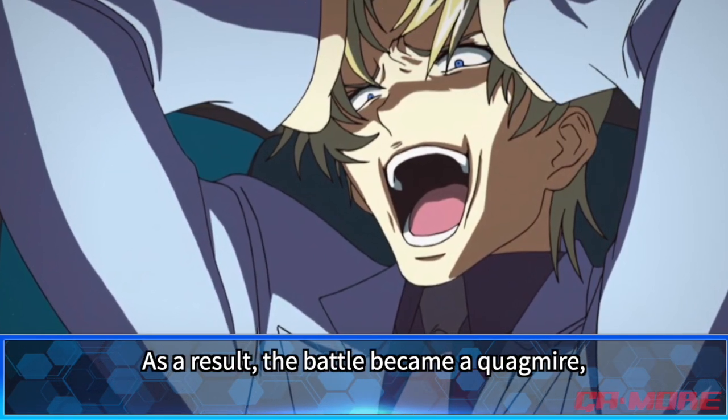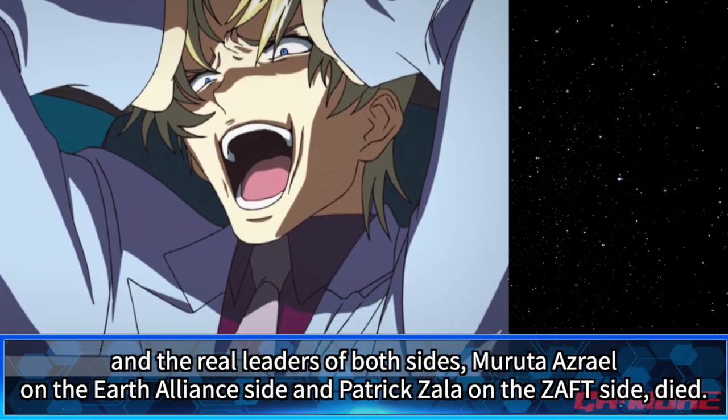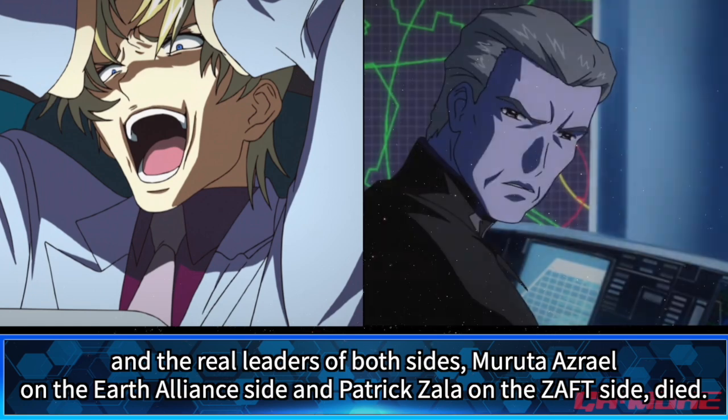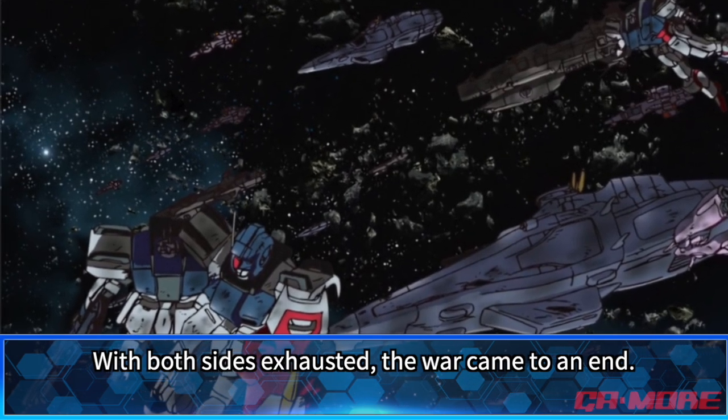As a result, the battle became a quagmire, and the real leaders of both sides, Maruta Azrael on the Earth Alliance side and Patrick Zala on the ZAFT side, died. With both sides exhausted, the war came to an end.